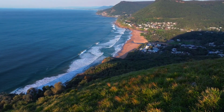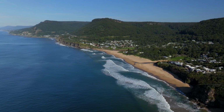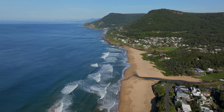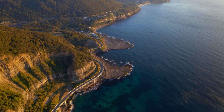Just minutes later, the road opens up to the sky at Bald Hill Lookout, a launch point for hang gliders and one of the most panoramic spots on the route. The sweeping view over Stanwell Park and the curve of Stanwell Beach below is truly unforgettable, with the shimmering Pacific stretching to the horizon. From here, the road glides into its most iconic stretch, Sea Cliff Bridge.